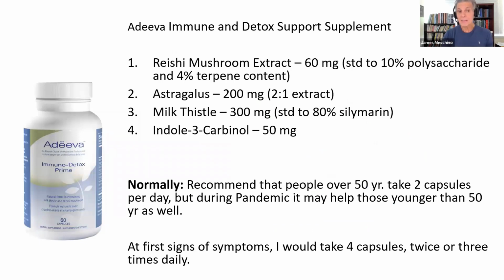So this product, Adëeva Immunodetox Prime, has that standardized grade of reishi mushroom extract, astragalus at a standardized grade, milk thistle, 80% silymarin content, and additional indole-3 carbinol, because people don't eat cruciferous vegetables every single day. Even I don't get them every single day. So I don't want one day to go by without having the detoxification effect, the anti-cancer effects of indole-3 carbinol, and its effects on immune regulation.